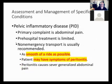PID we've already talked about. So how do we treat PID? Because your book says pre-hospital treatment is limited. Smooth ride. PID can cause peritonitis. Peritonitis, remember, your patient can have rebound tenderness with peritonitis. Peritonitis causes a generalized, non-localized pain, and every little bump is going to cause pain in that patient.